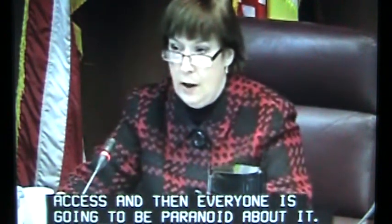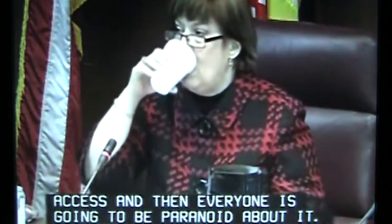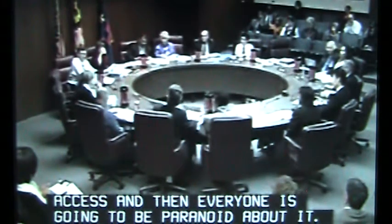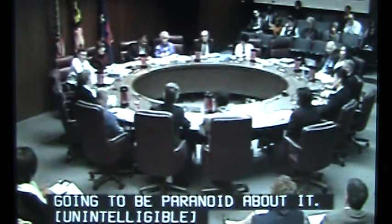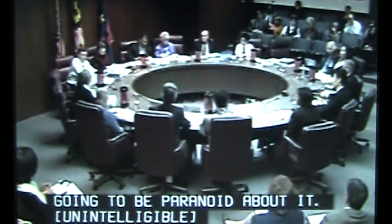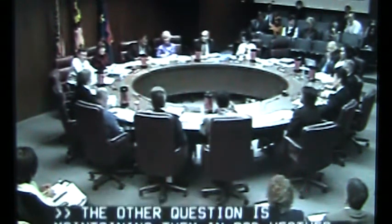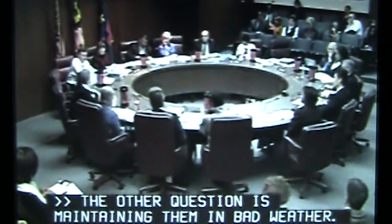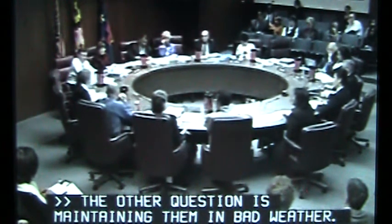Can I just say that I share those concerns? The other question I still come up with on these pathways is maintaining them during bad weather, because I know we got a series of emails saying this pathway is unsafe and dangerous, and it wasn't our property. So who's going to maintain it? Is it paved? Is it going to be cleared? What happens when it snows?